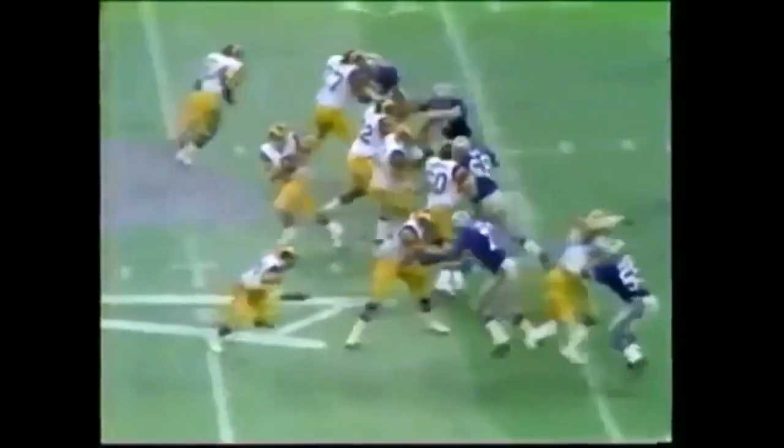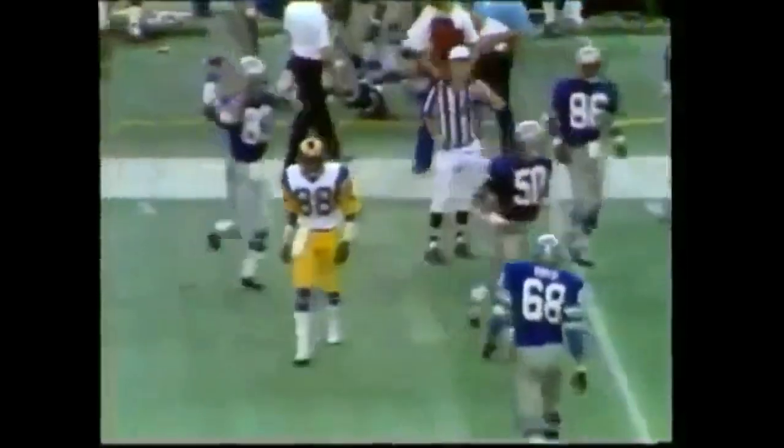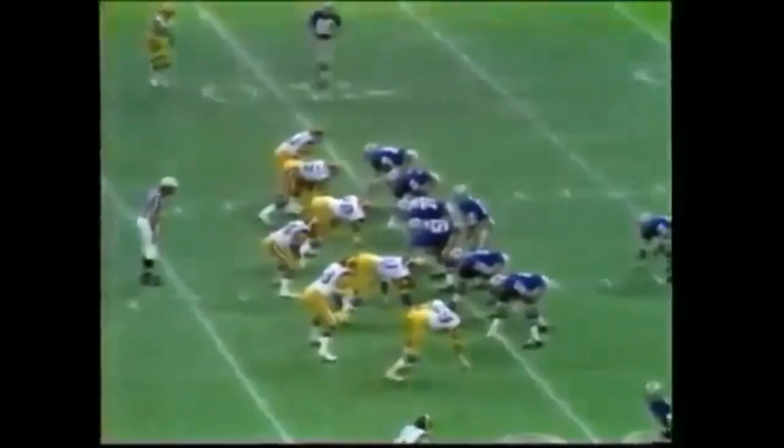Play action fake, end around to Preston Denard. To the 40, and going out of bounds at about the 37. Rutledge overthrowing Eddie Hill, and Denard tried to come back for it and couldn't make it. So for Jeff Rutledge, he is 3 for 9.